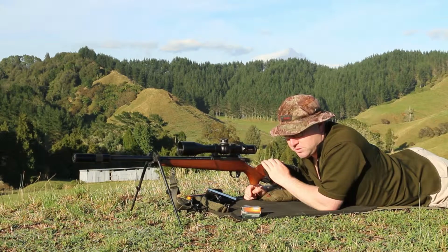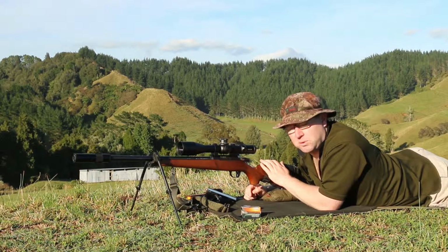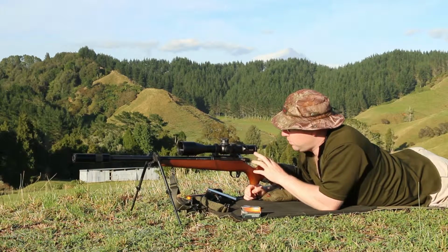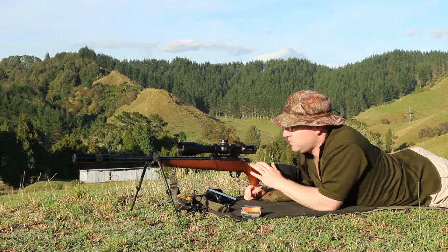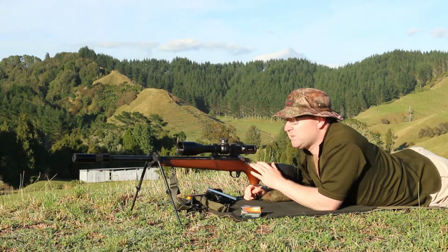Ammunition I'm using today is Norma. It performs pretty good in the Sako quad, so that's what I'll be using for the competition as well. Scope I've got on my quad comes off my long range 260. It's a Carl 6-24i.